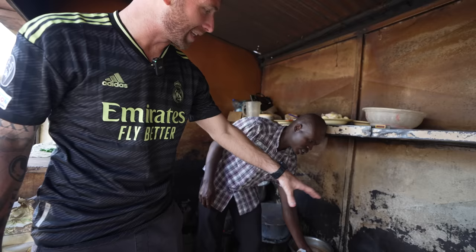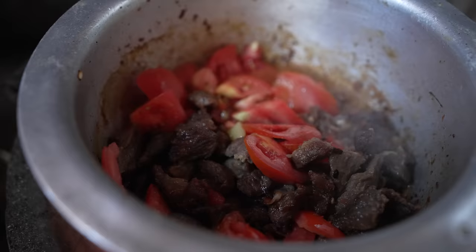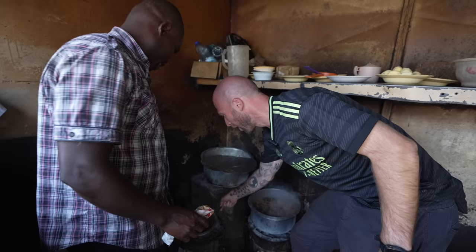Okay, so we have cabbage, then we have chai next to it, right? That's chai. We have chai and we have intestines. Oh, intestines. Intestines, we have just boiled. And this is beef. So this is beef right here. Look at this, guys. I really can't wait to eat this one. It's like a mix of beef, tomatoes. Look at this.